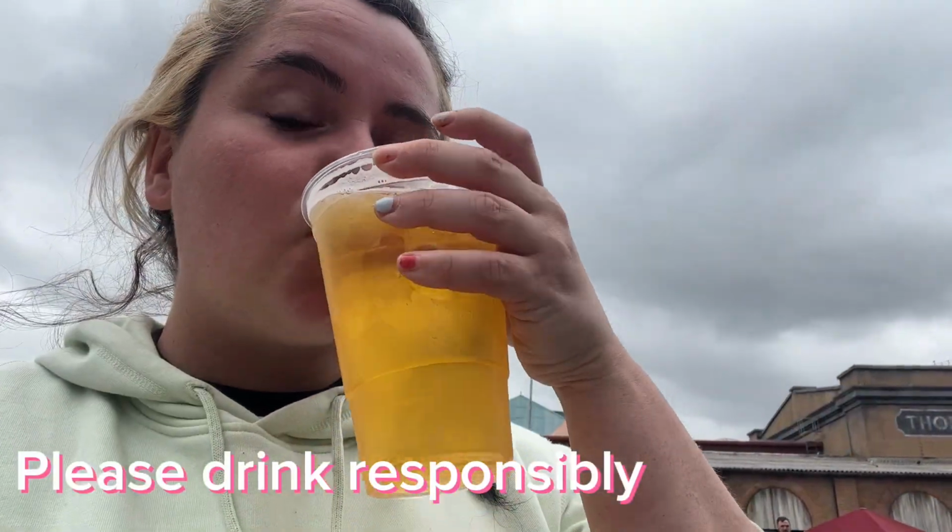Feels like this goes without saying, but please drink responsibly. Okay, so we're getting misty rain now, so we're gonna head into the arcades, which is something else you can do on a rainy day here at Thorpe Park.